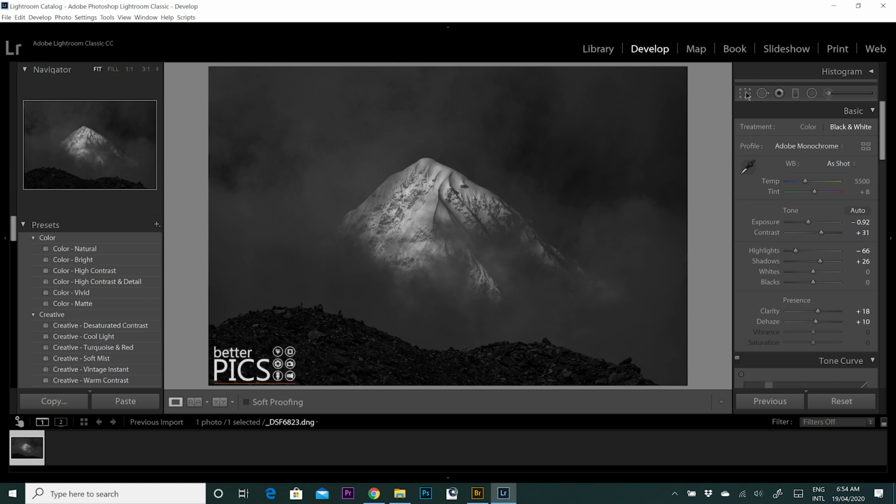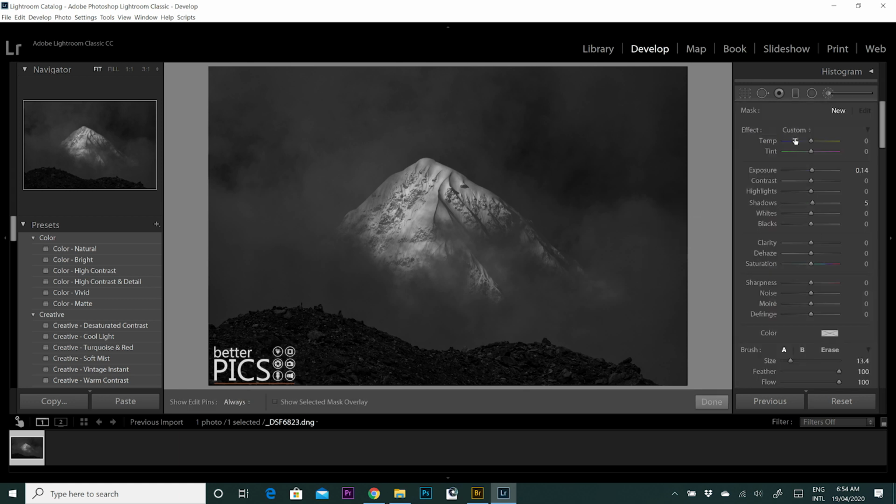So what I'm going to do is pop up to our tools up the top here. So we've got a few there. There's crop overlay, spot removal, red eye reduction, or correction I should say. We definitely don't need that one right now. Graduated filter and radial filter and adjustment brush, which the shortcut is K, which is exactly the same in Adobe Camera Raw.